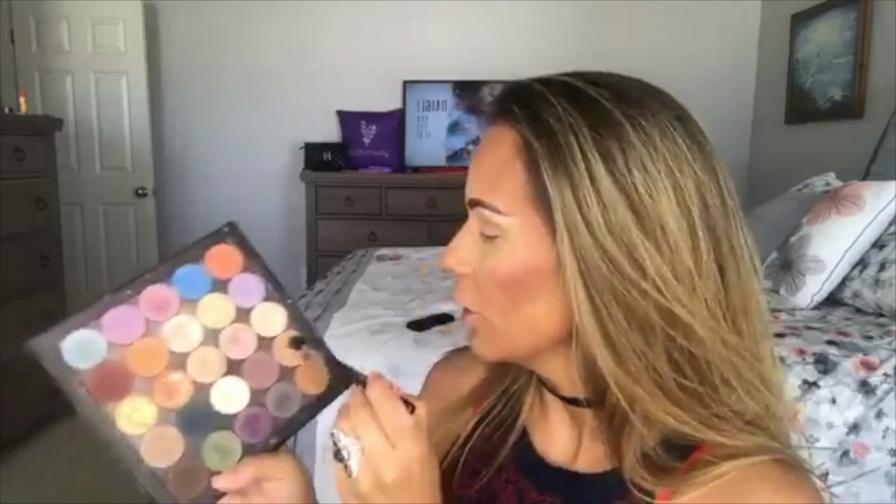And we're just going to literally, if you don't have this blending brush in your life, if you don't buy anything else from Unique, grab this blending brush. You'll thank me later. It is literally the best blending brush in the history of forever. I have Sigma, I have Morphe, I have Max. None of them compare to this blending brush.